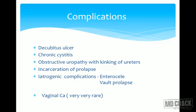Chronic cystitis, that means bladder infection, because the bladder is filled, it's not getting evacuated or is only half evacuated. So whatever urine remains for a longer time is likely to get infected, leading to chronic cystitis. There can be obstructive uropathy because of kinking of the ureters as it gets pulled in. Incarceration of prolapse is rarely seen but can be there. There would be gangrenous changes of the prolapsed organ.